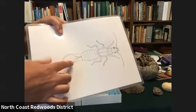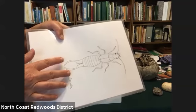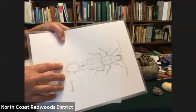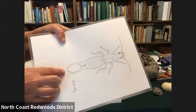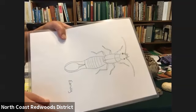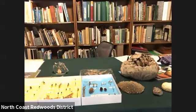And they might look kind of scary because of these big pinchers back here. But this right here is actually their cerci that they use for mating, and also it's what they use to catch ants and aphids and other pest insects that they'll eat. To me, the most amazing thing about earwigs is that they actually nest and raise their babies. They are really good parents.